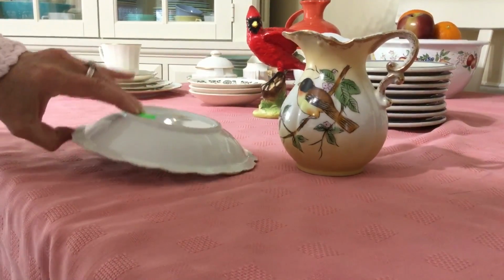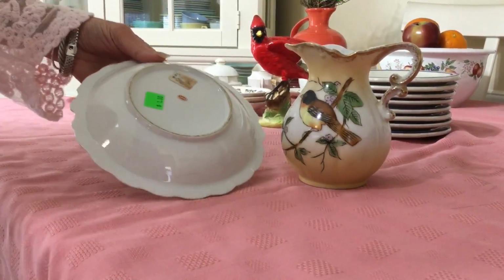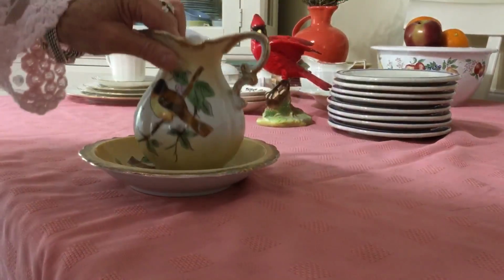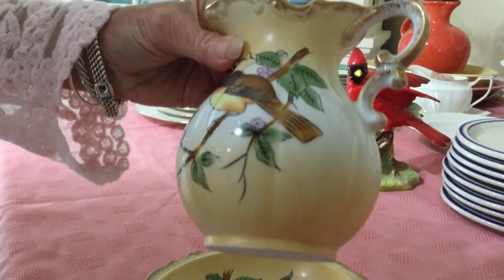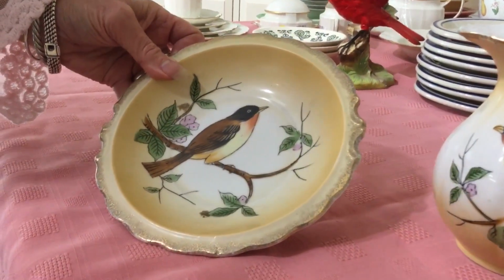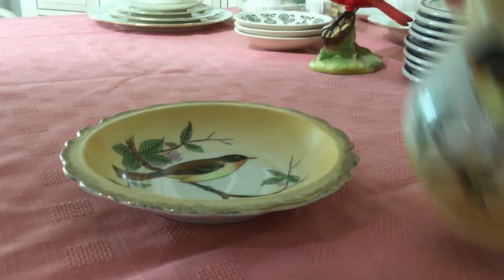Paid $2 for both pieces. They're not marked. It just says Japan. I have a feeling that they're left in because I did pick up one very similar to it before. It's a bowl set, the pitcher and the small bowl set. It's hand painted. I believe that's a chickadee. I'm not really good with my birds, but I'm going with chickadee. It is in wonderful condition. And I'm going to ask, I paid $2 for it, probably around $15 for it.